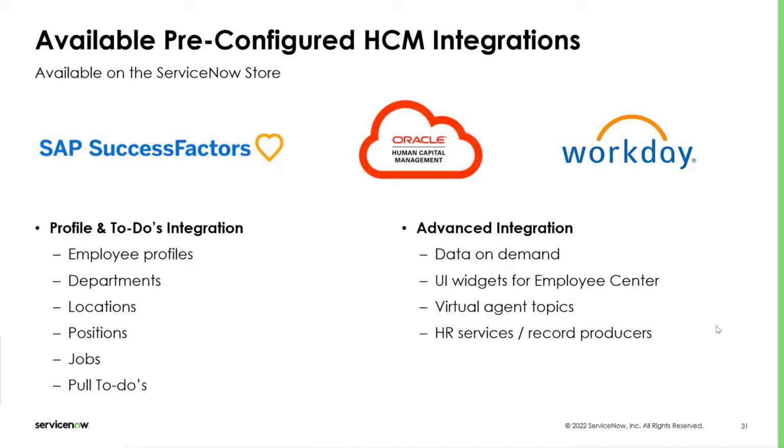So some of the information is going to include holiday calendars, payslip information, total rewards detail. There's also UI widgets that are available for those so that they display on the employee center. So again, making it that easy employee experience for your employees to get the information that they need. There's also some virtual agent topics to make it easy for them to self-serve some of that information, as well as record producers and services that can help expedite some of that request process back into HR.